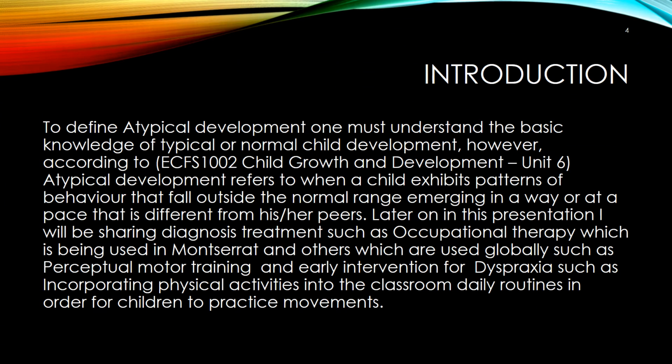Introduction. To define atypical development, one must understand the basic knowledge of typical or normal child development. However, according to Child Growth and Development Unit 6, atypical development refers to when a child exhibits patterns of behavior that fall outside the normal range, emerging in a way or at a pace that is different from his or her peers.